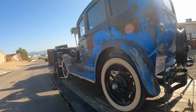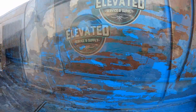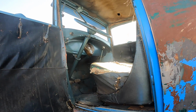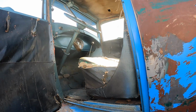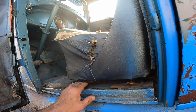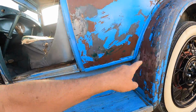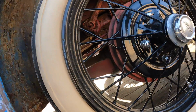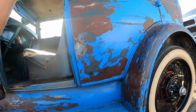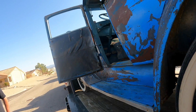So, yeah. We'll have a right good look at this thing and see what we got going on here. Oh, look at that. These cars have a lot of wood in them. As you can see, this right here is gone. This board runs from there all the way back and underneath here, and that's what holds the top of it. Yeah, the top's gone. But once you start on that wood, it'll be a can of worms you can't put a lid on.